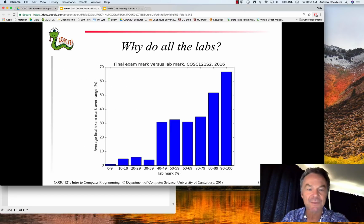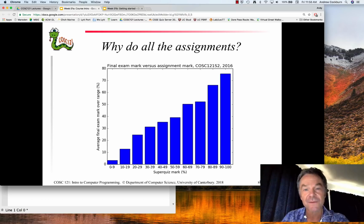Why do all of the labs? Well, here's a chart showing you the average mark in the exam from students. This sample is from COSC121 semester 2 in 2016 versus the lab marks. And you'll see there's pretty much a linear correspondence between the marks attained in the labs and the marks attained in the exams. So if you do the labs and do well in the labs, you're likely to do well in the exam. Same goes for the assignments, although it's even more linear here. So the better you do in your assignments, the better you do in your exams.